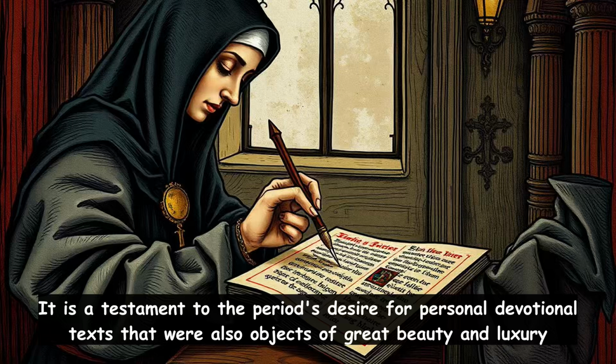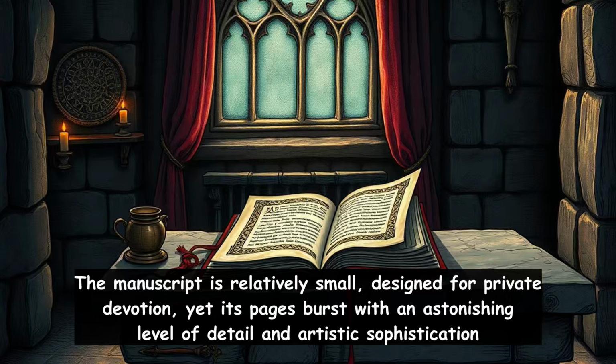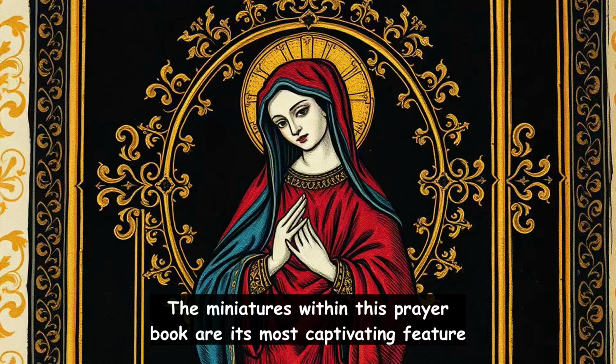It is a testament to the period's desire for personal devotional texts that were also objects of great beauty and luxury. The manuscript is relatively small, designed for private devotion, yet its pages burst with an astonishing level of detail and artistic sophistication. The miniatures within this prayer book are its most captivating feature.